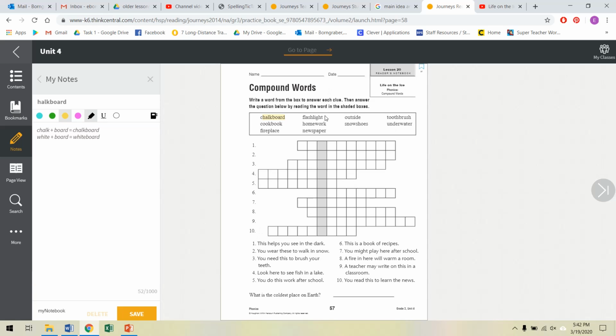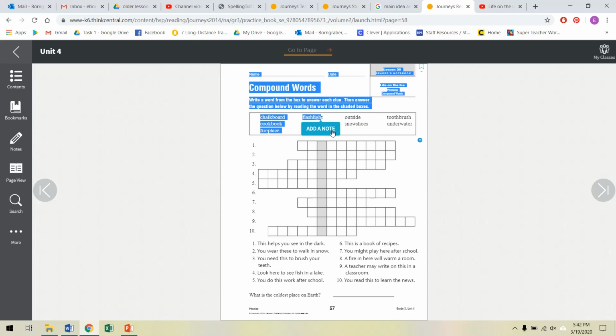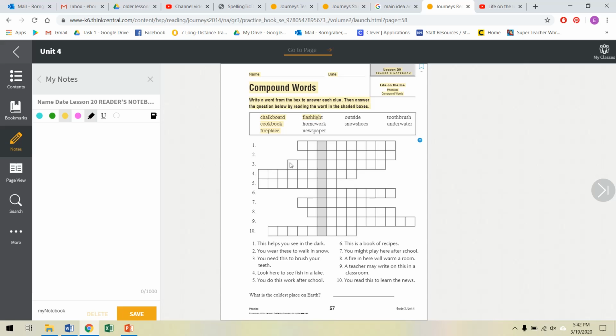So I know that a flashlight is what helps me see in the dark. So I'm going to write flashlight. And I'm going to write FLASHLIGHT. Good. So number 2, you wear these to walk in the snow.